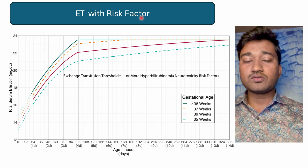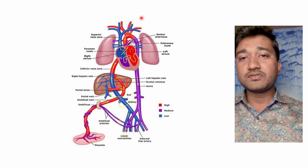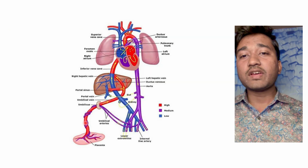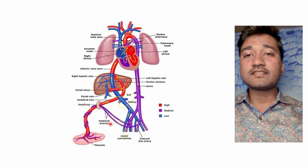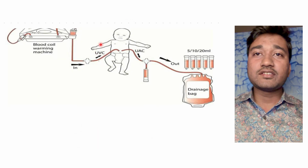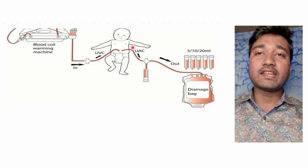So one thing you must know here, in the double volume exchange transfusion, what was happening? So this is our umbilical vein. You have to do catheterization in the umbilical vein, as well as in these 2 umbilical arteries. You need to insert your umbilical catheter in one of these arteries as well. Look at this photo. This is your UVC, umbilical vein catheterization. This is UAC, umbilical artery catheterization.